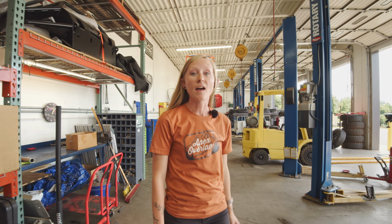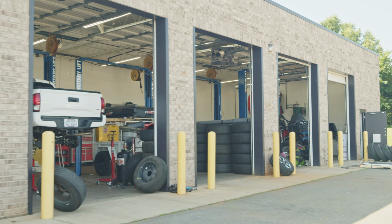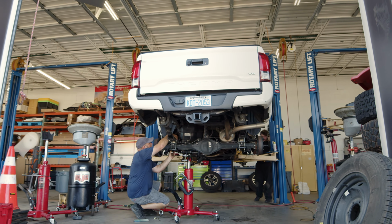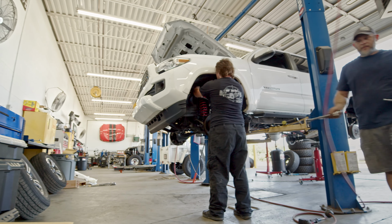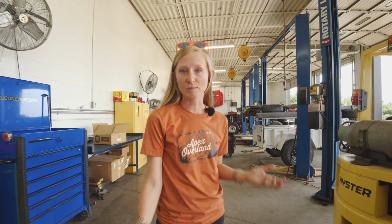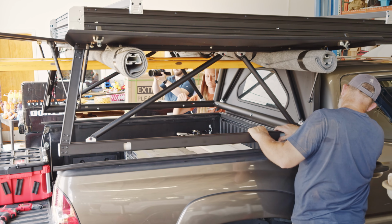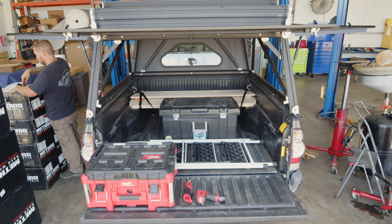In the shop here, we have 6 bays where we do everything from suspension installs, alignments, wheels and tires. We also install roof racks, lighting, electrical, dual battery, solar systems, that kind of thing. We are also the East Coast authorized installer for Go Fast campers, so we do quite a few of those.